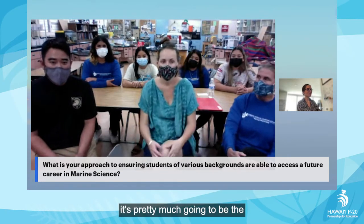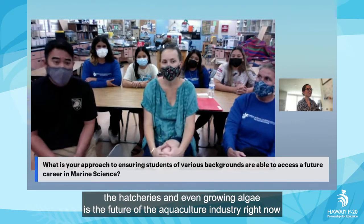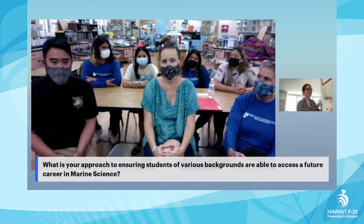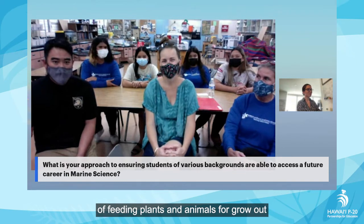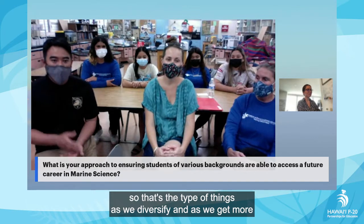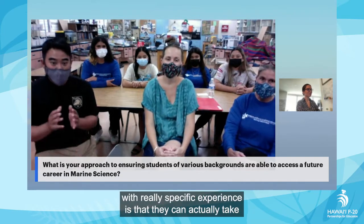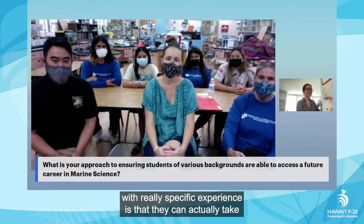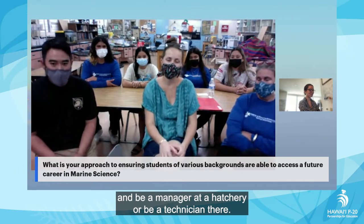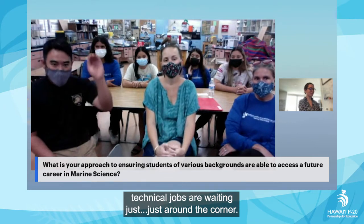It's pretty much going to be the hatcheries, and even growing algae is the future of the aquaculture industry right now. They're seeing a real boom in that direction of feeding plants and animals for grow out. So that's a type of thing. As we diversify and get more established in that, we'll be able to have our students leave with really specific experience that they can take and be a manager at a hatchery or be a technician there. So really, higher paying technical jobs are waiting just around the corner.